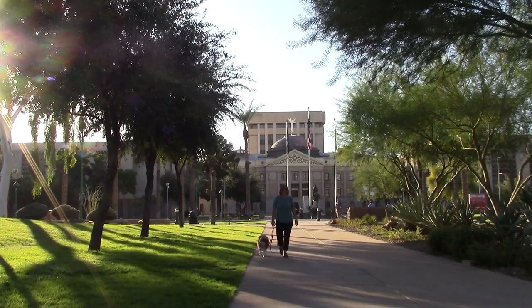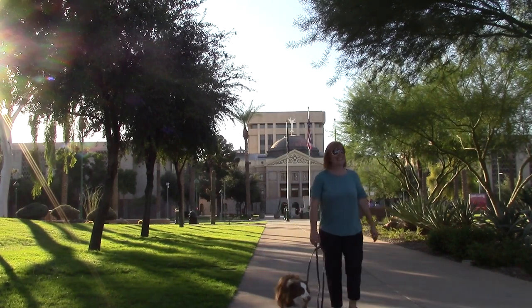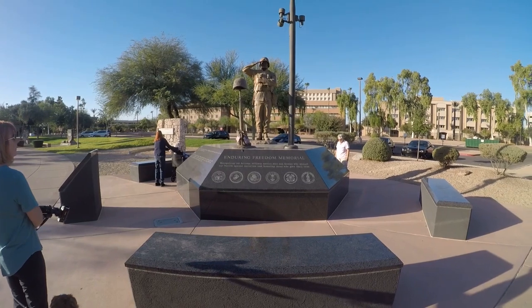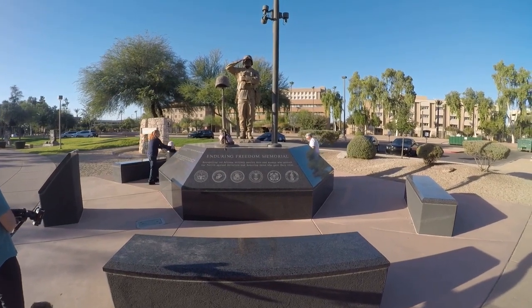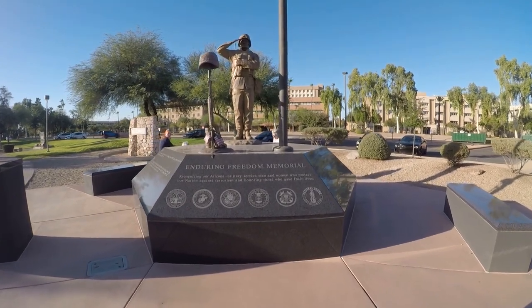This downtown Phoenix park is located near the Arizona State Capitol and offers several memorials which honor veterans of wars as well as historical events from Arizona history.